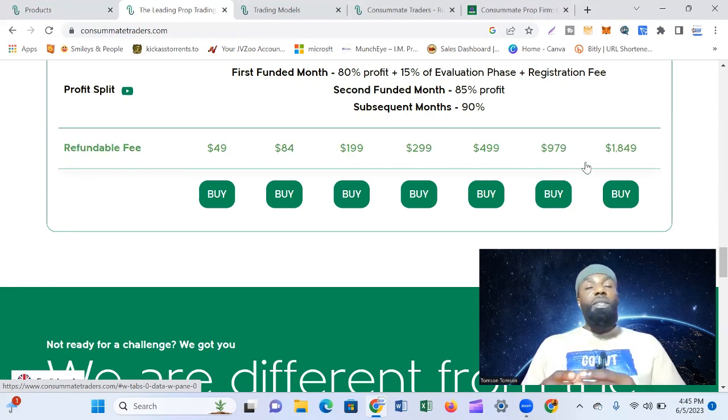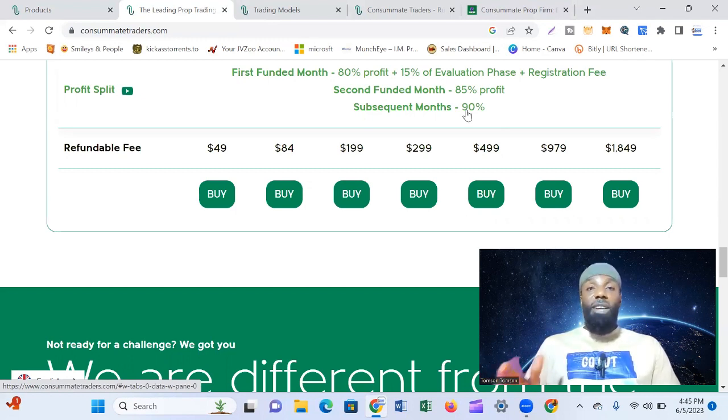So after you must have scaled through the challenge, the first one and phase two for the evaluation, then the profit you start making the first month, they are going to be giving you 80%. The second month, they are going to give you 85%. Then the third month, and subsequently, you start earning 90% of the profit that you actually make with them. I think that is actually fantastic.